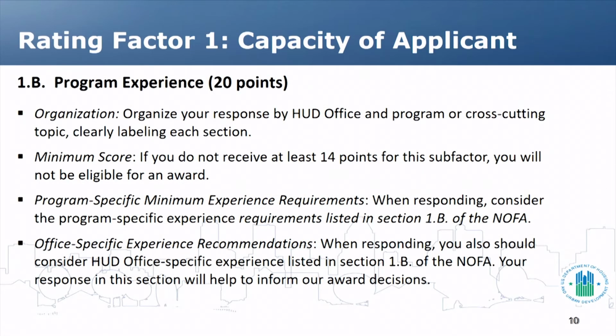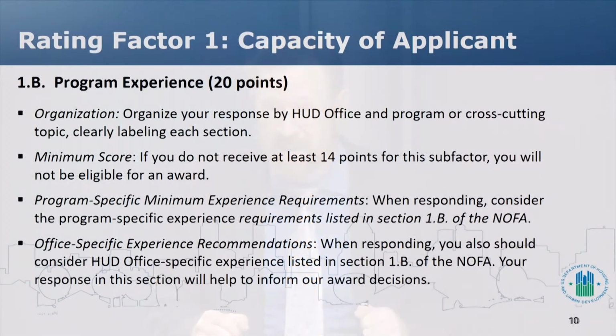Continuing with program experience, organization is key. As in the breadth and depth section, to aid in the review of your application, you must organize your response by HUD office and program or cross-cutting topic, clearly labeling each section. The minimum score requirement: if you do not receive at least 14 points for this subfactor, you will not be eligible for an award. When responding to subfactor 1B, you must consider the program-specific experience requirements.